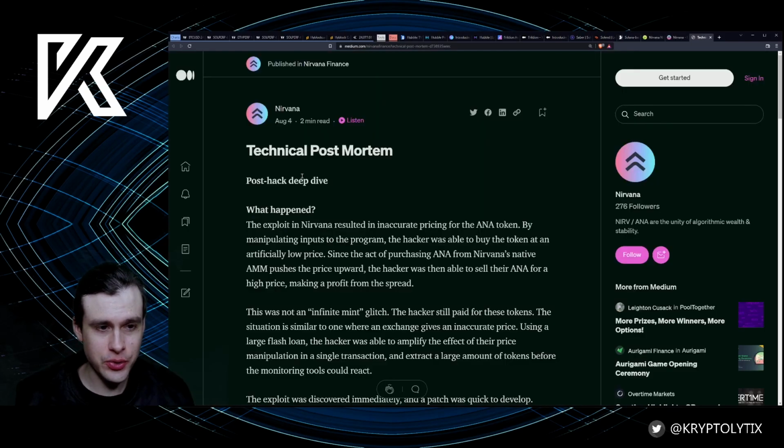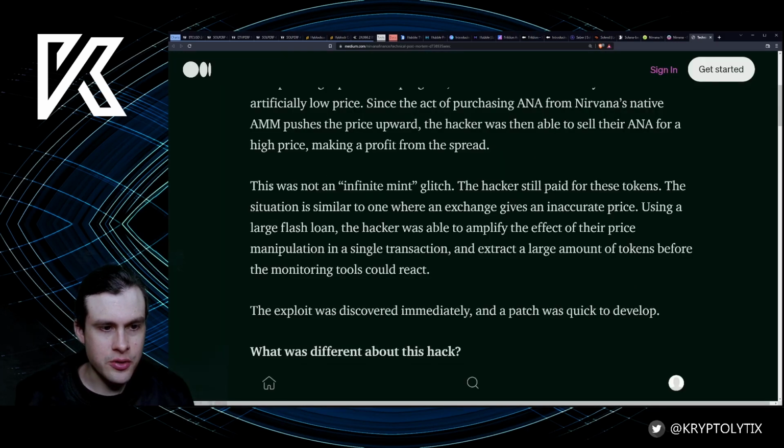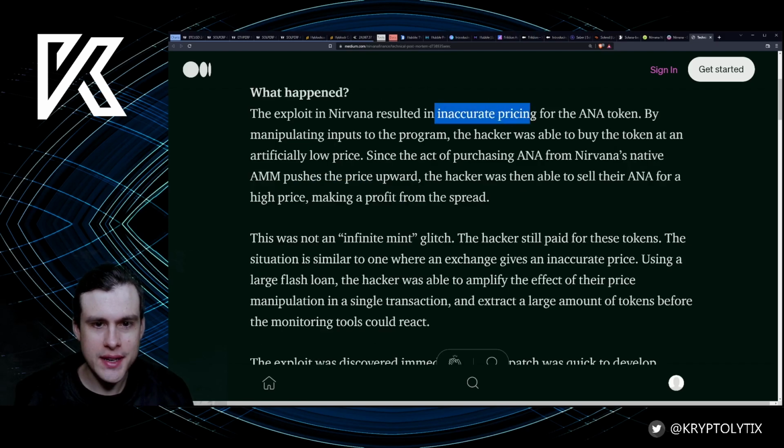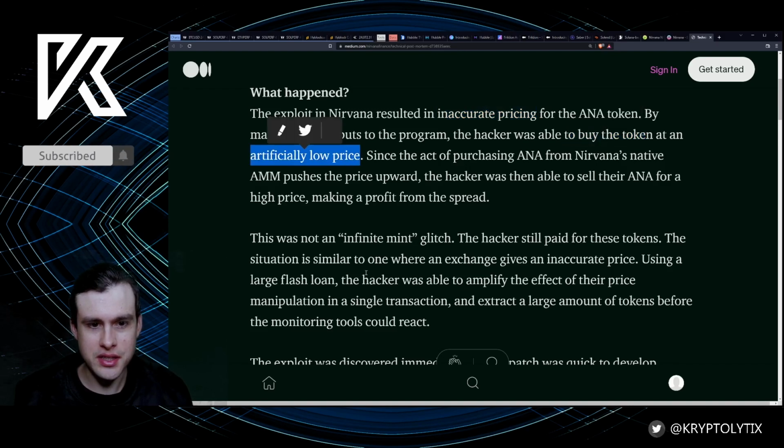They did go into detail on this. They did a post-hack deep dive. So unlike Ian McEnau's Casio, this was not the subject of an infinite mint glitch. I'm sure there's others that have had infinite mint glitches before as well, but this wasn't one of those. It was an inaccurate pricing issue. So the hacker was able to buy the token at an artificially lowered price, and they were able to buy a lot at a very, very low price.